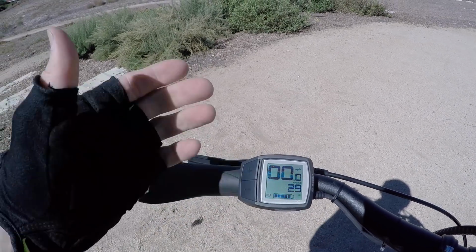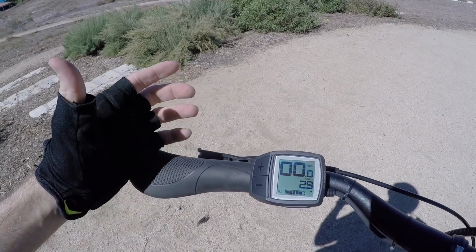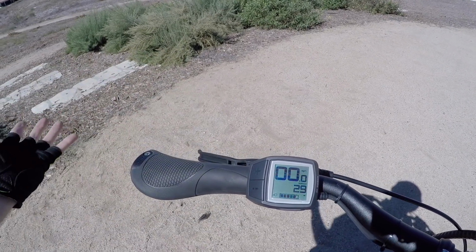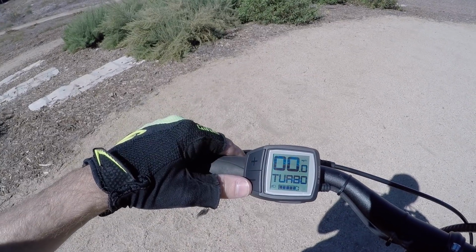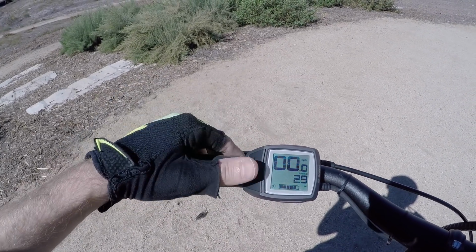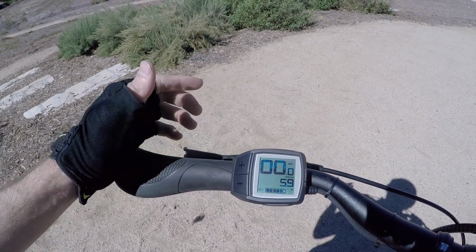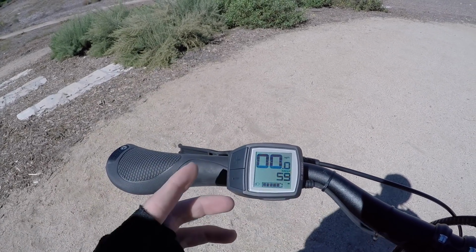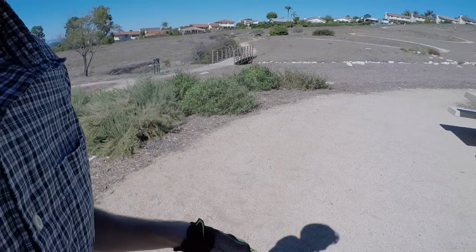Range, 29 miles. So remember when I was saying I think the range is like 30 to 85 miles? We already rode like a couple miles today to get here. And I'm in turbo. I'm like in the highest level of assist, 30 miles-ish. And if I go all the way down to eco, 59 miles. That's interesting to me because I've seen it before much, much higher. But it does depend on how you're riding and stuff.